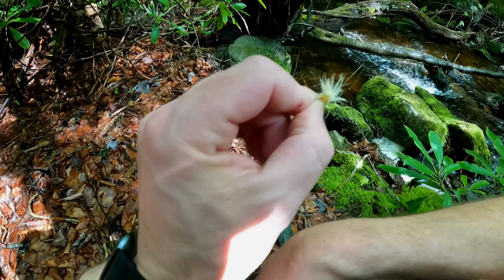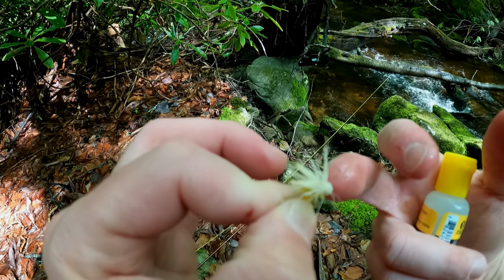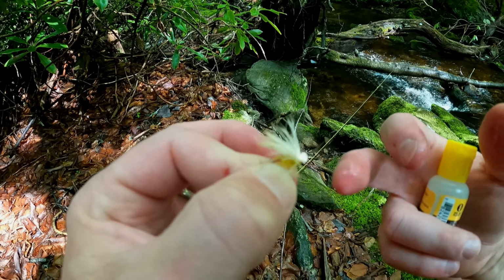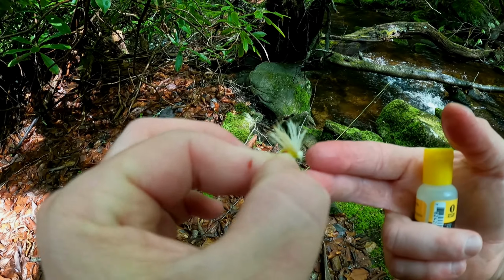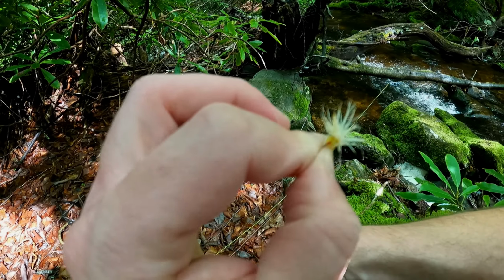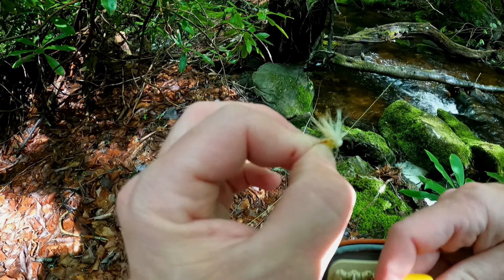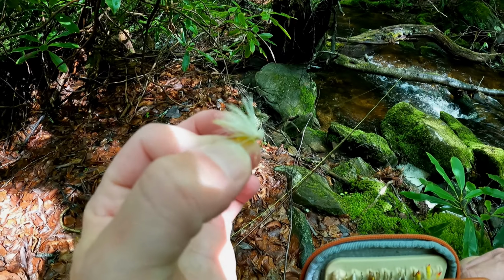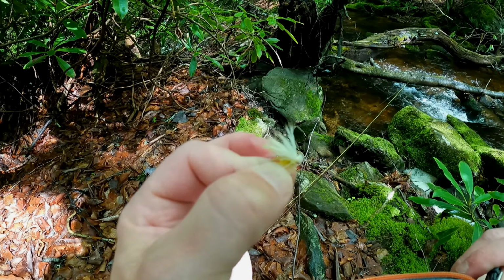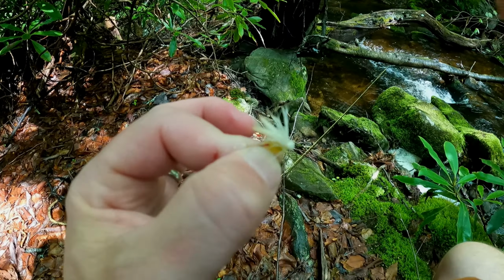All right, we're going to start off with a little version of an elk hair caddis, but it's tied like a yellow sally. So it's like a yellow sally, kind of yellow underbody, little red tail with an elk hair top. So kind of a cross between a caddis and a yellow sally. I got these actually for the Smoky Mountains here in a couple weeks, but I'm going to go ahead and try it today, see how they do. So we'll see what it does for us.